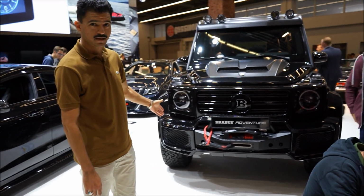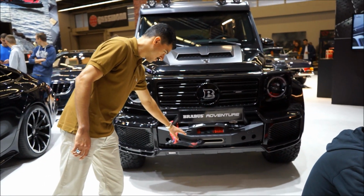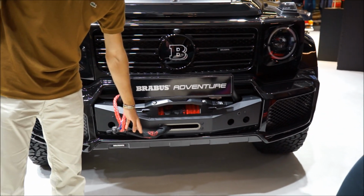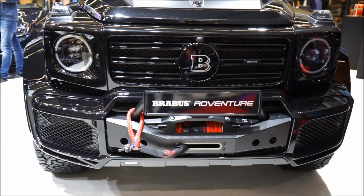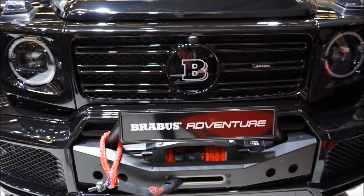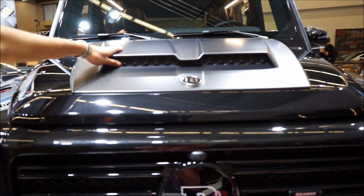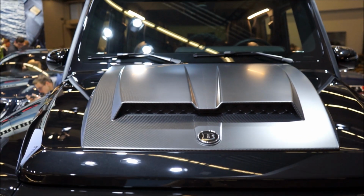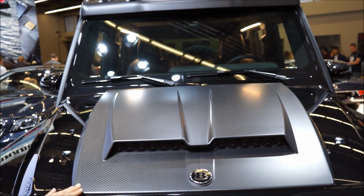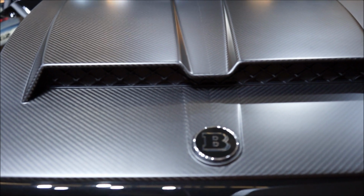The W463A G-Class and Brabus Adventure Package. Started off with the winch at the front, increased ride height, a lot of aerodynamic parts, but I don't know why. It comes with a matte carbon fiber hood extension, which looks awesome. It's actually much better than the gloss version, which is on the Brabus 912.